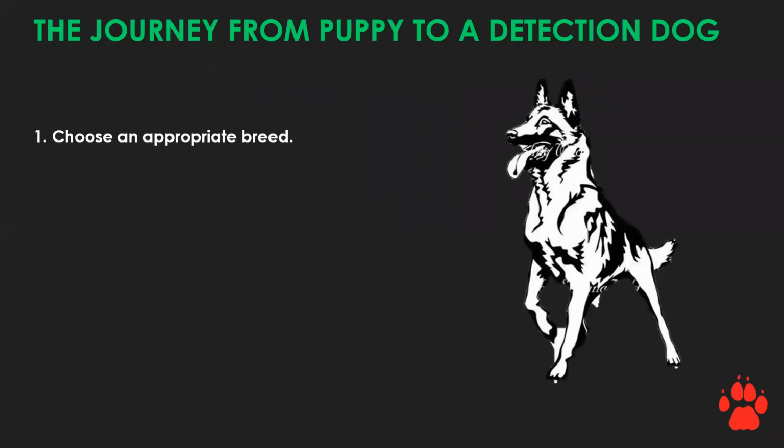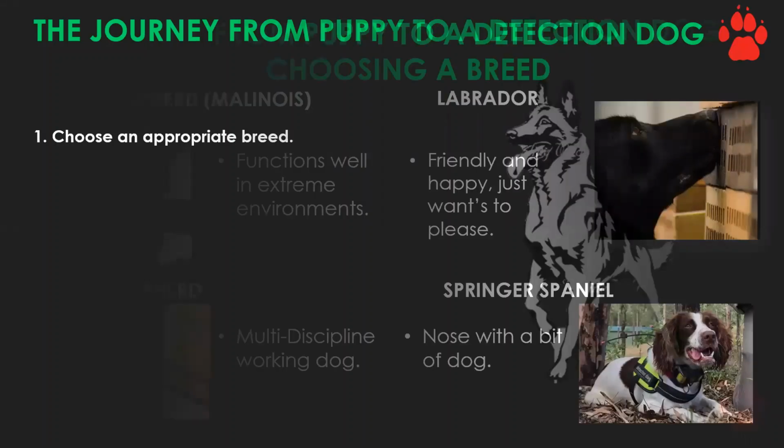So choose an appropriate breed. And I know many of you have got your own personal preferences. Your own little fluffy at home must be the best detection dog, because whenever you open the tin or the can of food, the dog knows immediately it's time to have lunch or dinner.